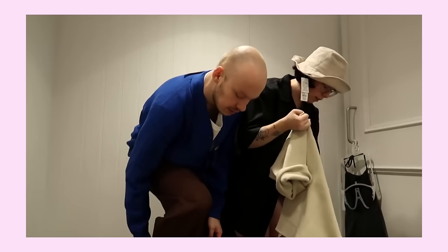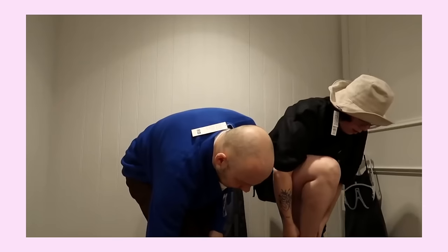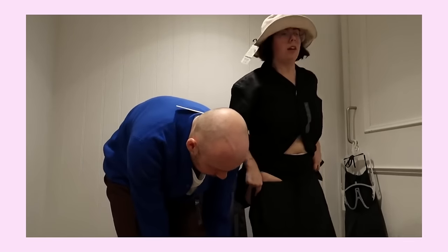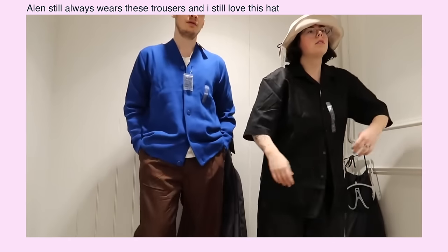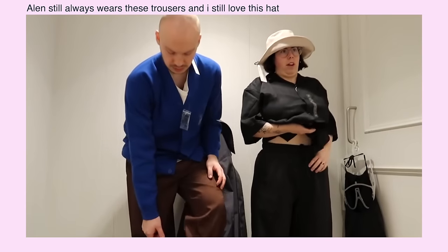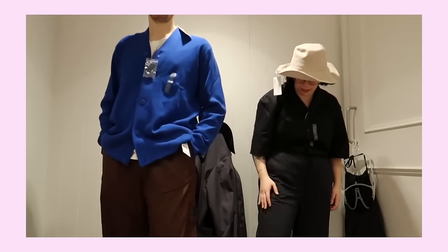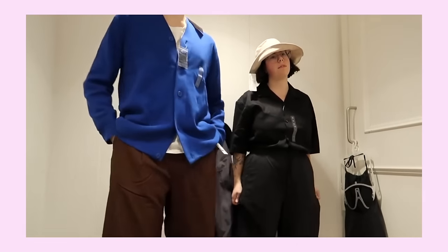Let's see all of this. Are these trousers good or not? These trousers are really comfy. Oh, I like these trousers. Oh, those trousers with your shoes. Very good. You don't even know. Oh, can I try these on? Yeah. These are gorgeous. If I prefer these, I'll get those over these. Let's just see if it's so good.